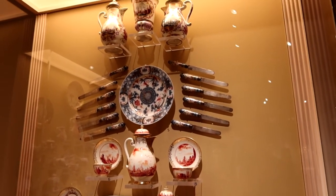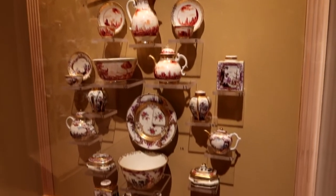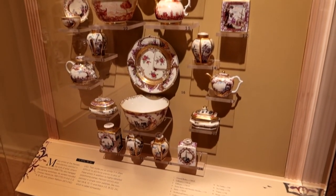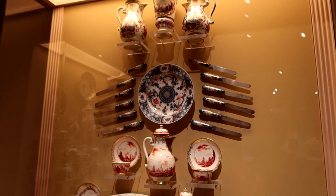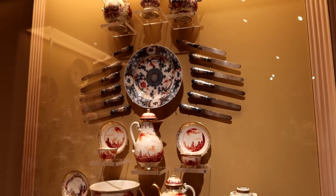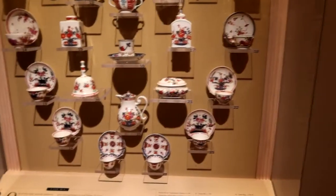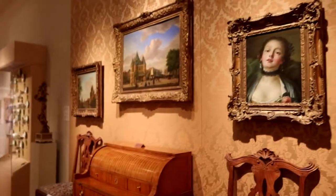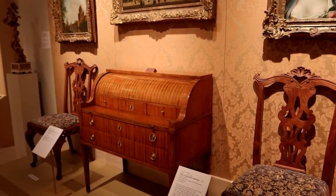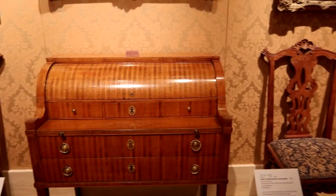More unpolished knives. Those are fancy knives. Quite frankly, it's amazing that they still have all 12 of them. Have you found any chocolate stuff in here? No, no chocolate stuff. I like that little desk. It's very cute. It's very Jane Austen.